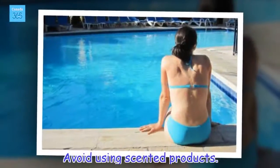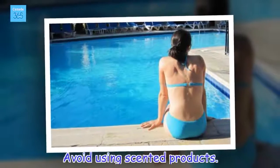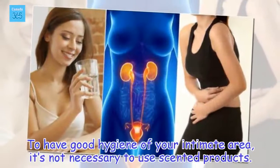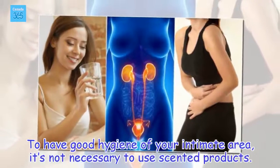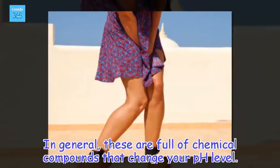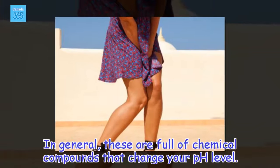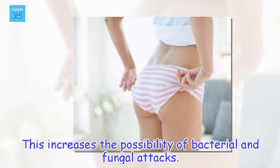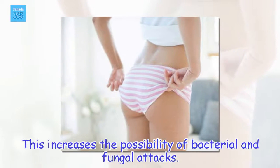Avoid using scented products. To have good hygiene of your intimate area, it's not necessary to use scented products. In general, these are full of chemical compounds that change your pH level. This increases the possibility of bacterial and fungal attacks.